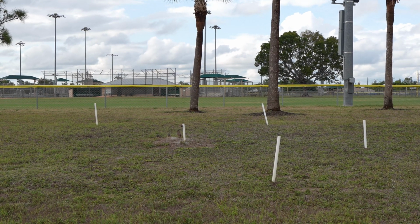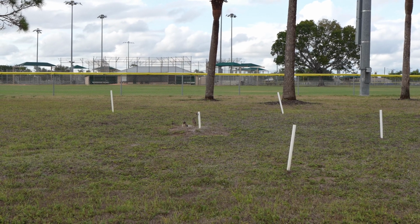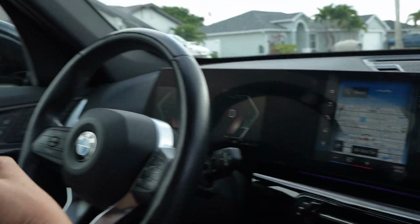I was just hanging out inside waiting for him to leave so I could go back and practice my casting again. It's crazy. I've never seen a field, and we've lived in the Cape for a long time, I've never seen a field with so many nests. Yeah, dedicated to them. There's several more up here.